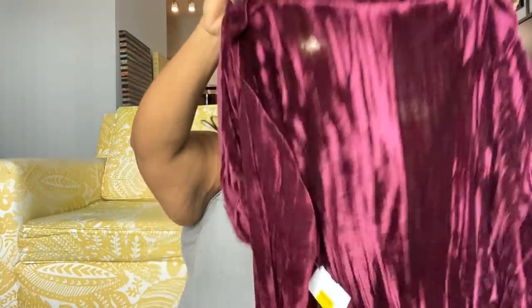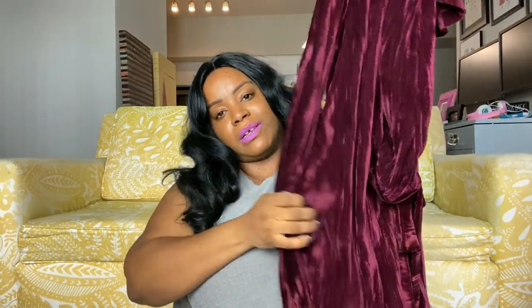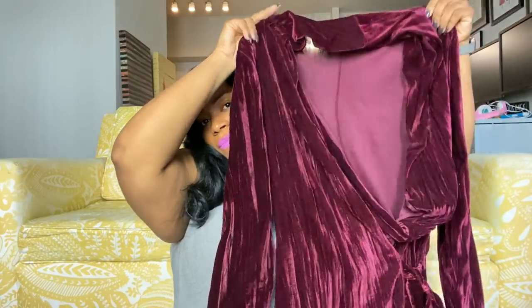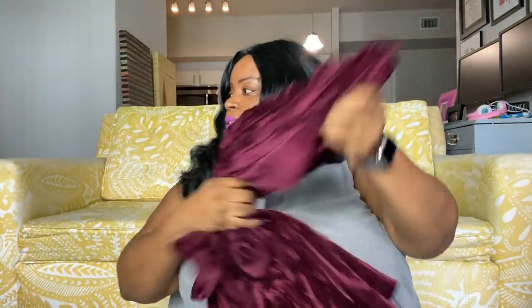This dress is by, who are you by? Zara. Zara velvet dress. Why not? I know you guys are like, Zara. Yes, I got it. Only because I loved this. I loved the velvet. It's a wrap dress with a deep, deep, deep V. There's that. Let me put that into the goes up today.